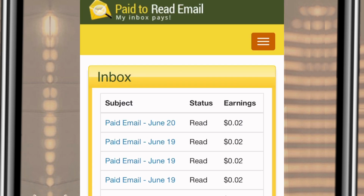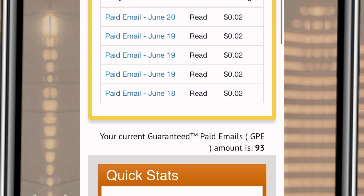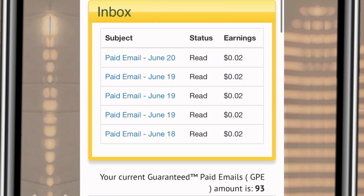I spent 3 days doing this website, trying to earn on this particular website. Per email I read, they gave me 0.02 cents. 100 cents makes $1. I don't know if you're getting it. So you will need to do at least 100 of these before you can get $1.